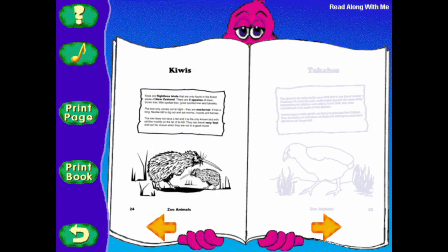Page 24. Kiwis. Kiwis are flightless birds that are only found in the forest areas of New Zealand. There are four species of kiwis: brown kiwi, little spotted kiwi, great spotted kiwi, and takahe. The kiwi only comes out at night. They are nocturnal. It has a long, flexible bill to dig out and eat worms, insects, and berries.